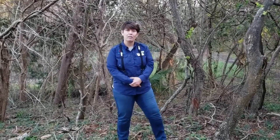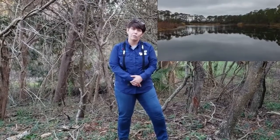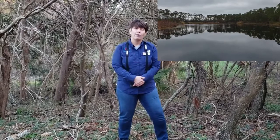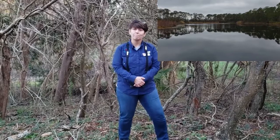Another place to visit on the island is our Audubon bird sanctuary. It just recently reopened after some storm damage. It's going to be briefly closed because they're conducting a controlled burn, but the bird sanctuary is another really great place to do some birding.